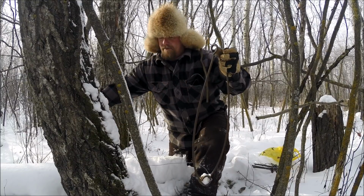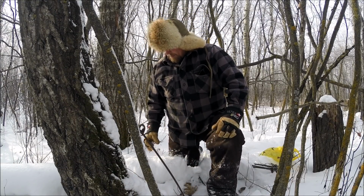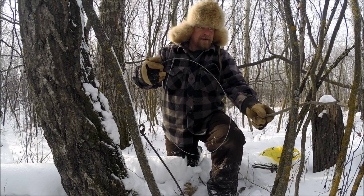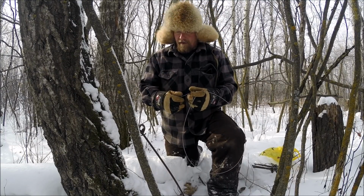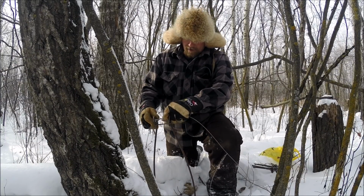So I'm going to set just wolf rams in here, and these are the ones that came with the rams. My buddy Dwayne uses these all the time. I set a couple this year, never ever caught coyotes on them yet, so I'm going to try it here. And I'm just going to set these. We're going to see what happens.